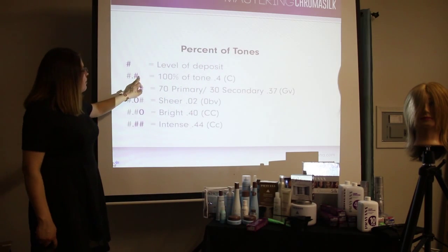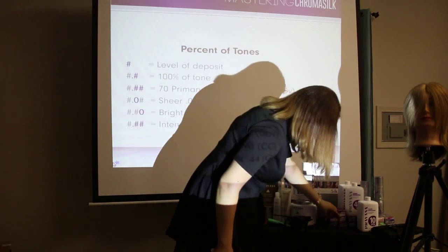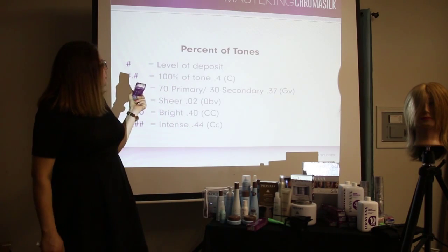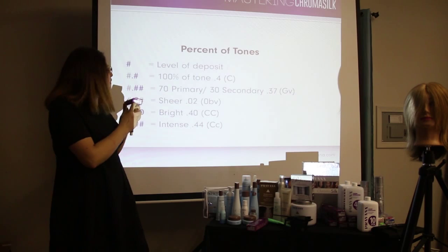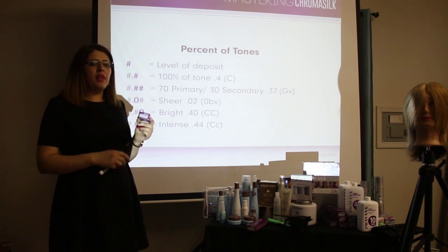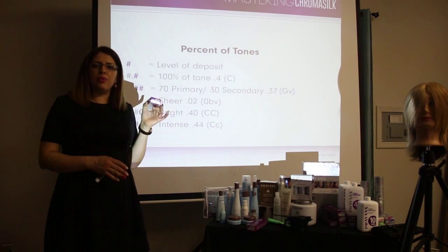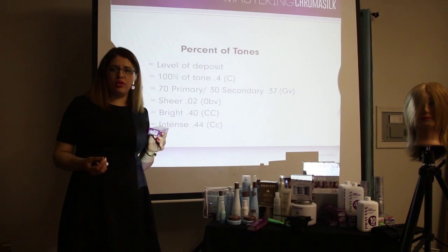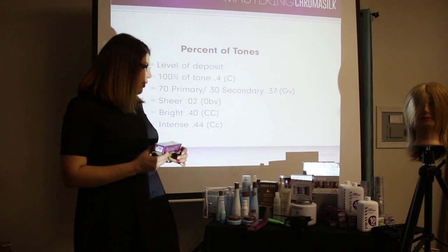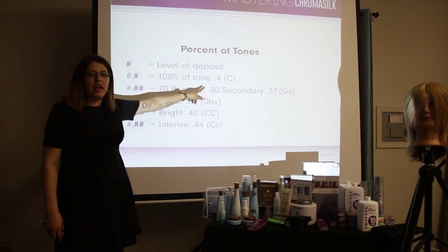Now, if I'm talking about a color that has a number, a decimal, and a number, like this one here that I have as 7.3, the level will be the first number, and then after the decimal will be the base color. So this one is a level 7, and the number 3, as we already mentioned what base it was, gold. Doesn't everybody agree? Okay, so it is a 7.3 gold. And that will be 100% of that tone.